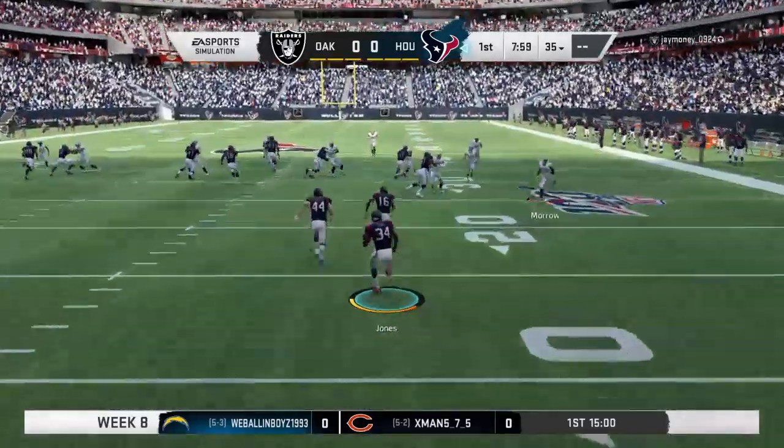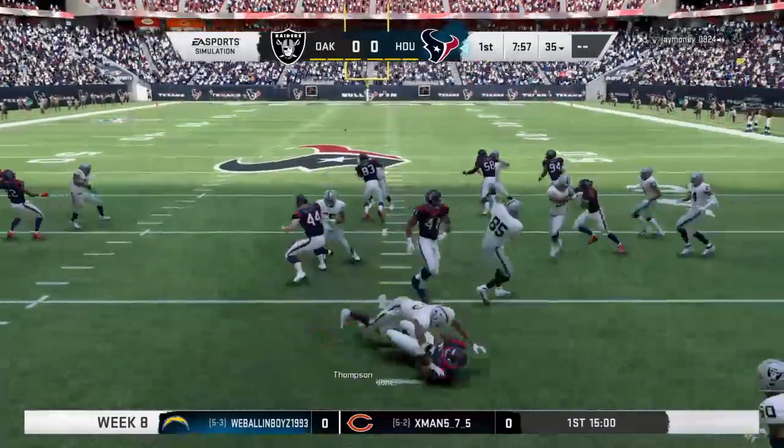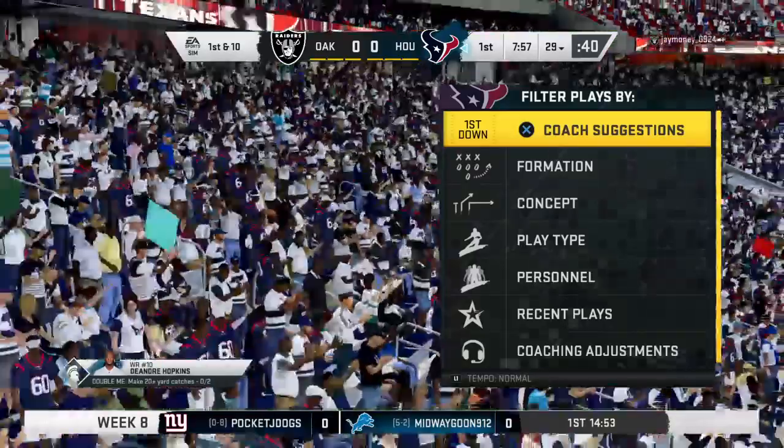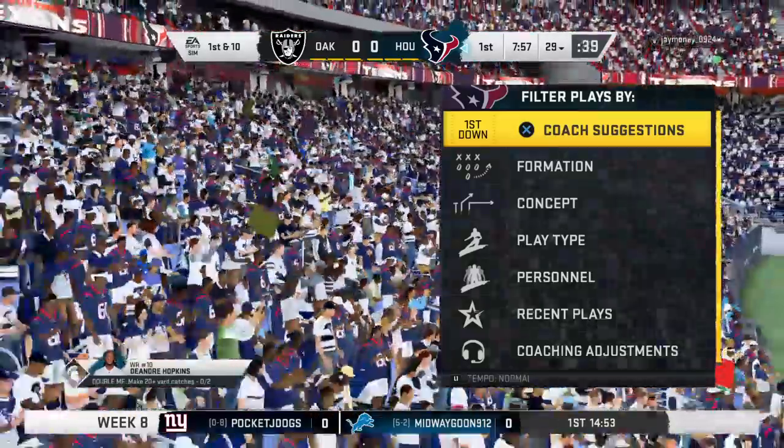This will be taken in at the 1. And it's a pretty good return here as he'll get it up to the 29-yard line. At their own 29-yard line.